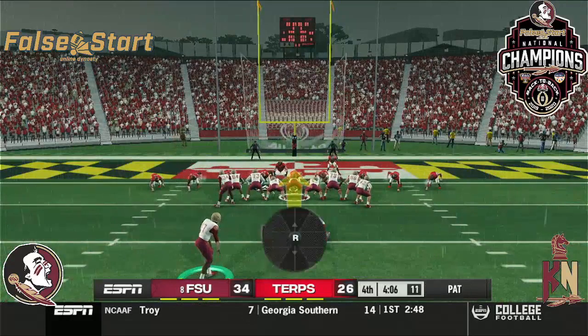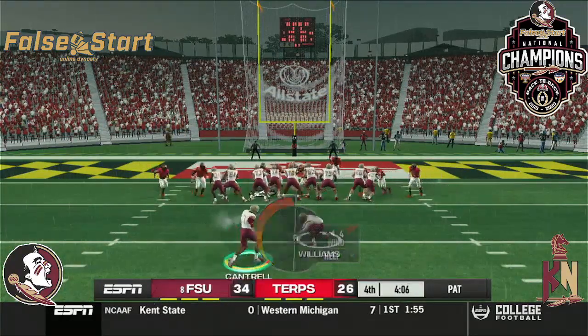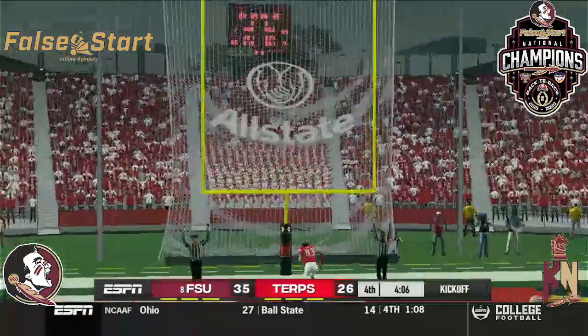Trying to go up by two scores. They line up for the extra point. Florida State up by eight. He makes the PAT.